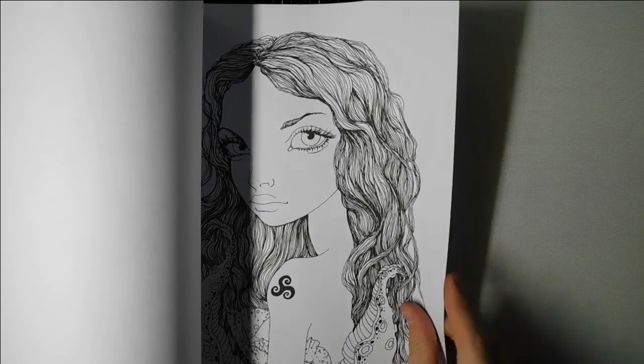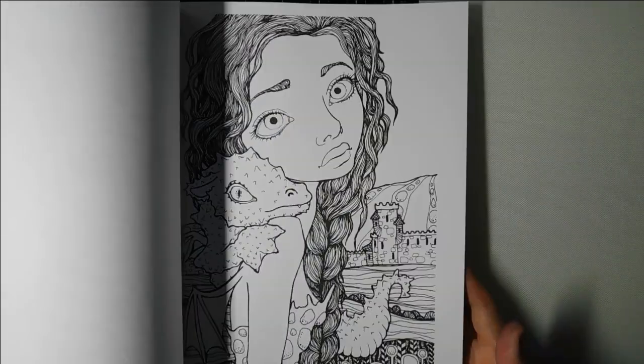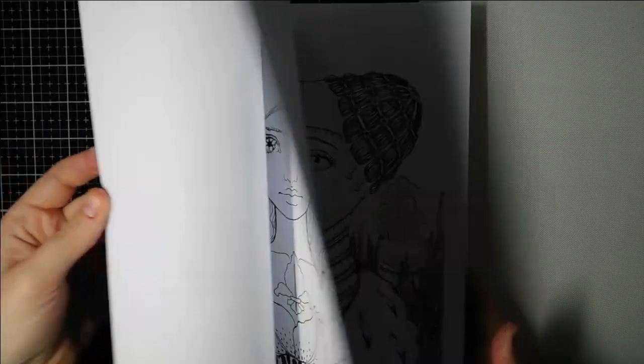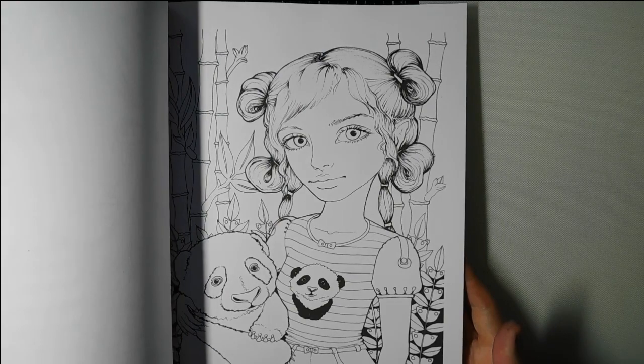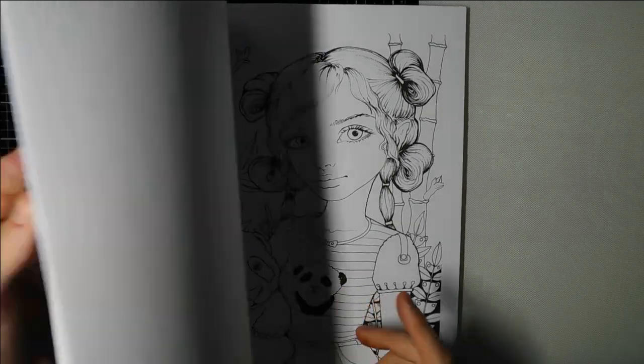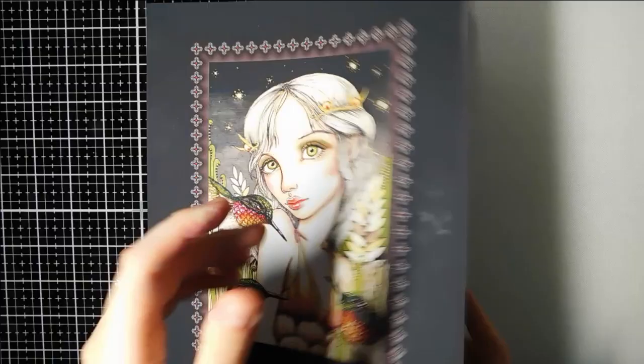So there's definitely some images, I really like that one. There's definitely some images in here that I will not colour for that reason. And that's a super cute one, that'd be nice for Christmas. And that one, I've actually seen that one coloured, and that's a lovely one as well. But yeah, the more sketchy ones, they're just not my cup of tea, unfortunately.